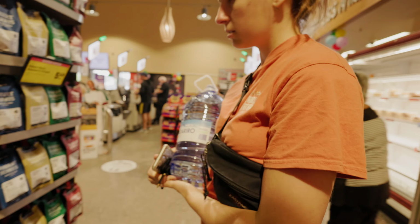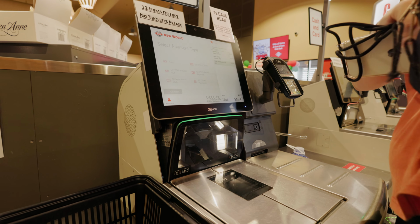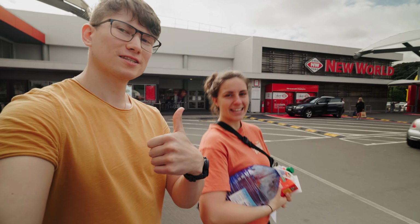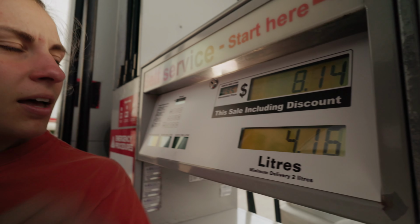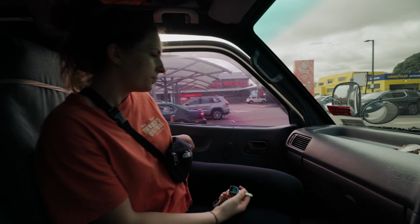5 liters. Please scan your New World Club card. Flybys or Airpoints? No, we don't have one. Card. Insert cash or select payment type. Success. Diesel. Nice, we even got down to $1.95. It was worth it. Cool.